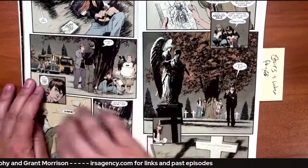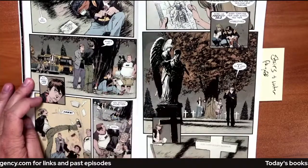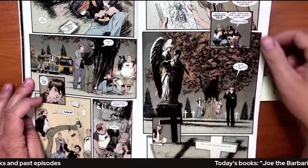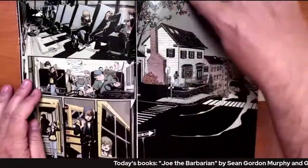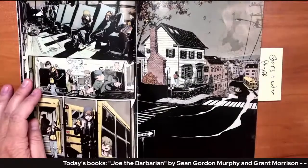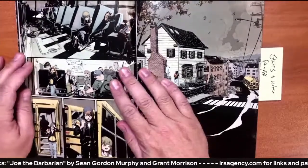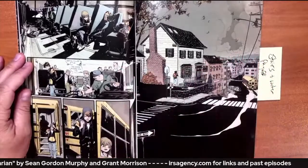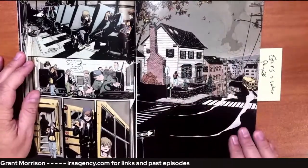So we have some bullies that are picking on Joe, and he's about to eat his candy bar, and they steal it from him. He's having a rough time, but he forgets to eat because they stole his food, and then he goes through the rest of the day without eating. And this is the beginning where we're introduced to his house.